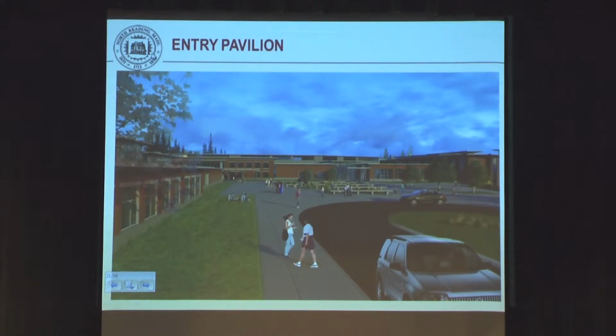The architects who've been working with us did a nice job supplying some additional pictures of all the possibilities. What could this entry pavilion look like? Those look like some nice benches up there, just after school hours, kids waiting for mom or dad to come and pick them up, just real community oriented.